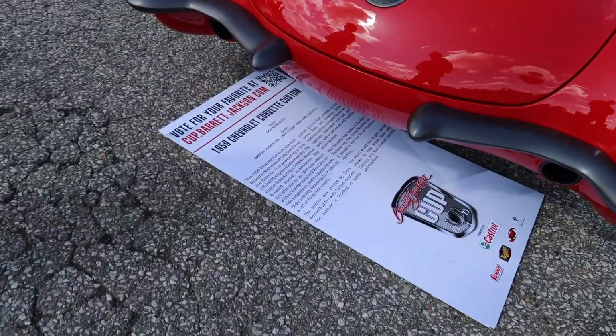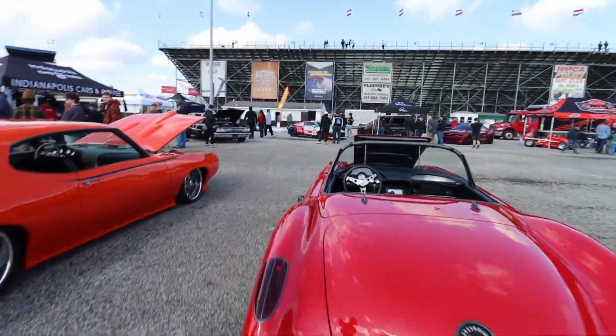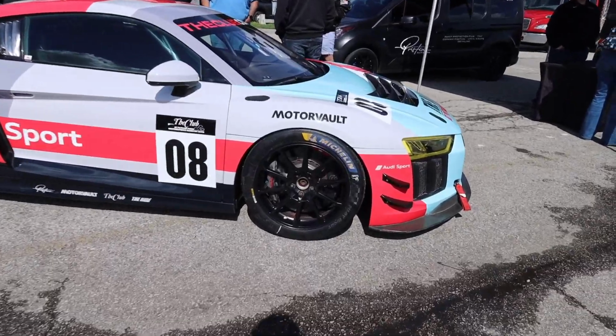Got the sign right here in the back here. That's nice. Next, we'll take you over to this race car, Audi R8. All right, check out this R8.